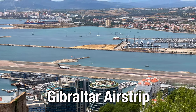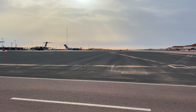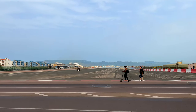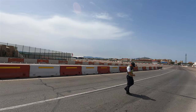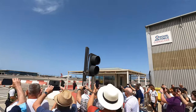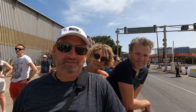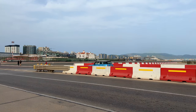One of the unique things about walking across is that there is an airstrip between Spain and Gibraltar. If you are driving, walking, or taking the bus, chances are you may need to wait for a plane to land before you can go through. Waits can sometimes be as long as 3 hours to cross the border by car, so we suggest walking and going early in the morning to beat the crowds.